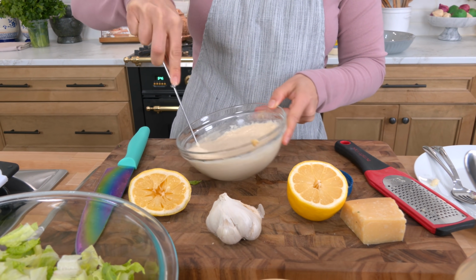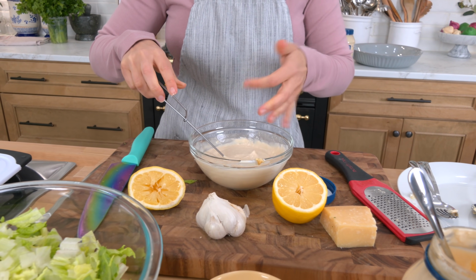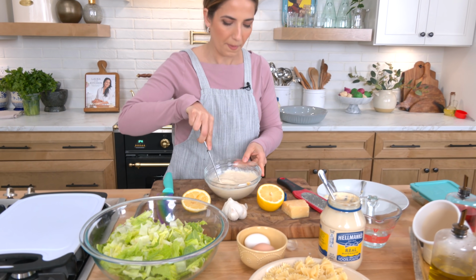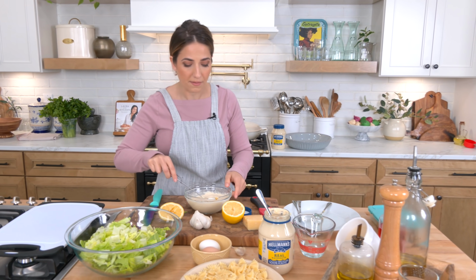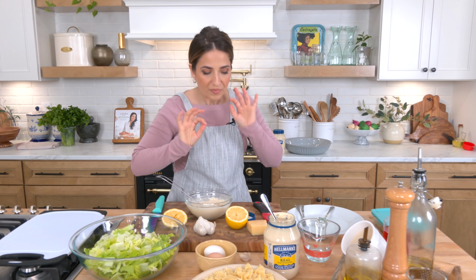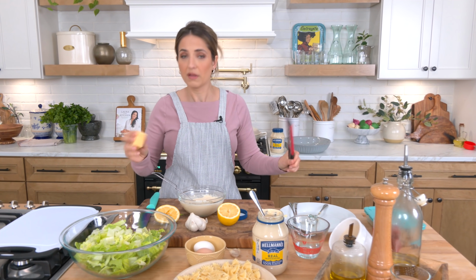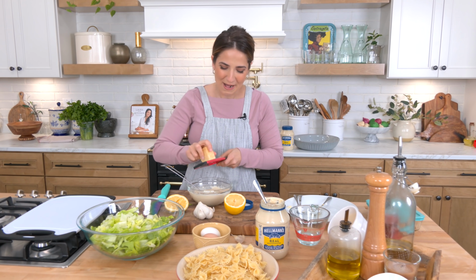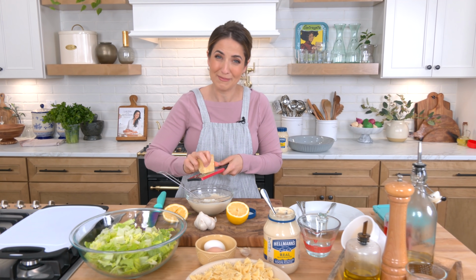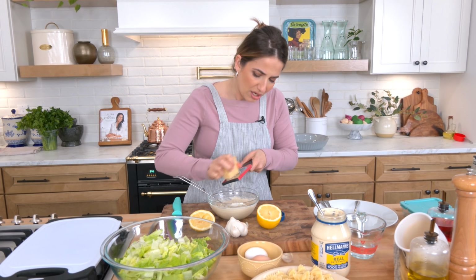And then I'm gonna go ahead and grate my parm once I taste this for seasoning. That is, on its own, like that, that would be a phenomenal garlic sauce for my shoelaces. It's so good. But now we're gonna add a ton of parm and it's gonna make it salty and cheesy and so good. You're gonna love it.